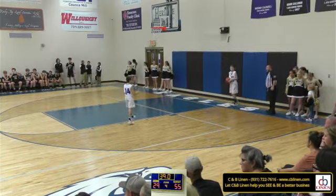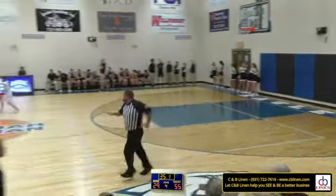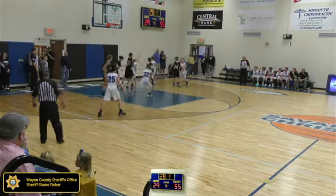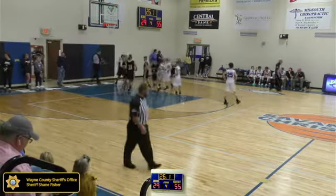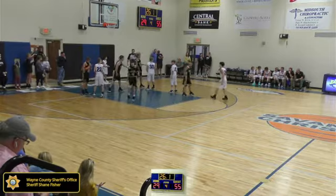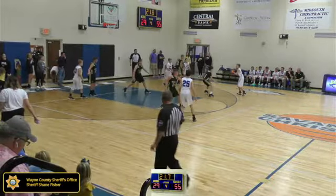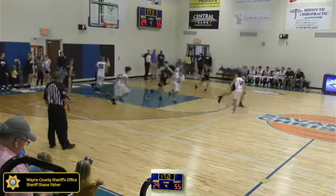Green will inbound it. Benson's still trying to find it. Looking. Tries to go to Swearingen with it, but Bogus tips it out as Benson's going to inbound here. Inside to Swearingen. Swearingen gets back to Benson, who's going to give it to Green. Green, the shot up. No good.